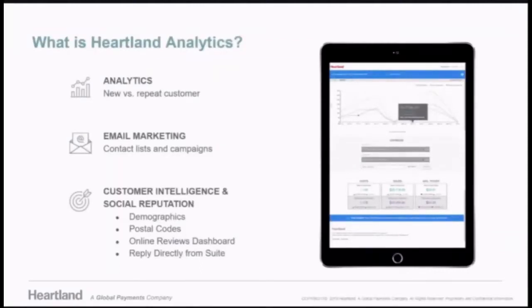So what is analytics? What our merchants are able to get, keep in mind that you do need to be processing with us in order to use this product. So what our merchants are getting is new versus repeat customers. The ability to easily create and send out email marketing campaigns to their existing customers.